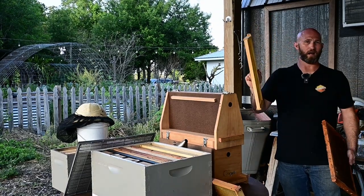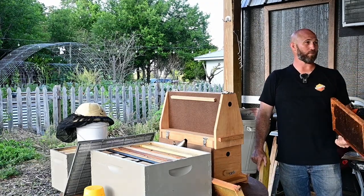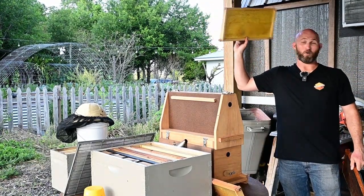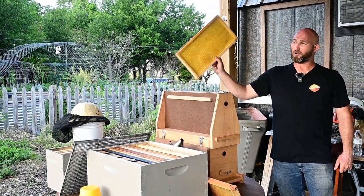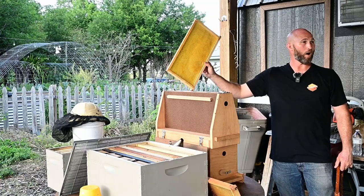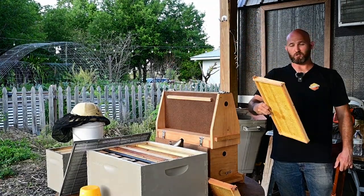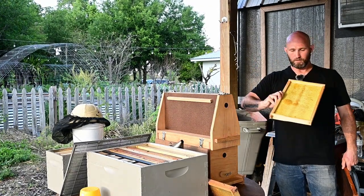It's way, way, way nicer to start with this than it is to just let the bees do their own thing. Bees don't like plastic. They don't want to touch it. So one of the ways that you can get around that is by heavily coating it with hot wax before you give it to them. That wax that you put on there, they will remodel it and start off with comb.